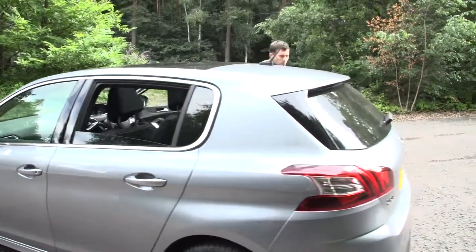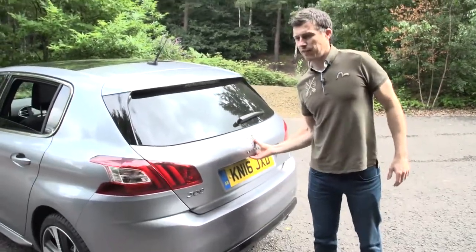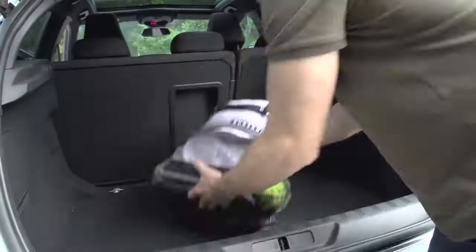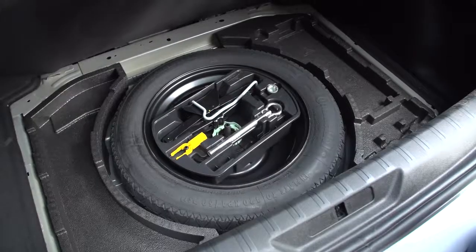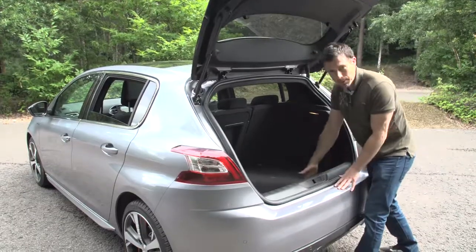Now, the 308's trump card is its huge boot. It's one of the biggest in this class, so you can fit in all your luggage, no problems at all, and that's why I'm illustrating it with a moderate sized rucksack. The only problem with this boot is that while you do have some underfloor storage there, if you don't have the space saver spare wheel, you can't actually raise the floor up, so you end up with this big boot lip here.